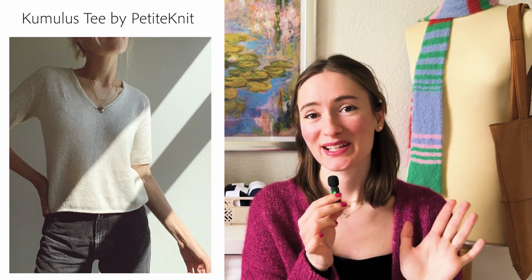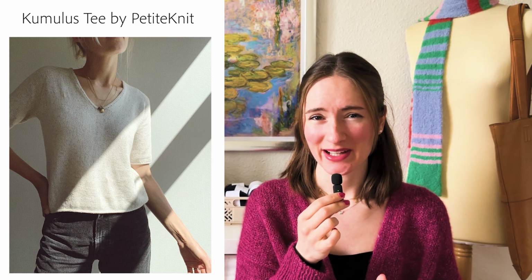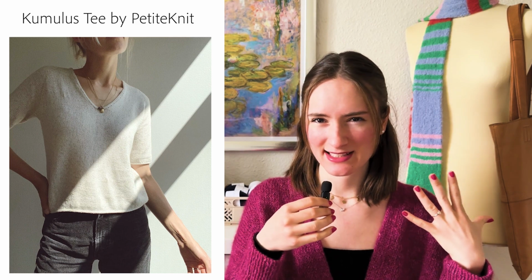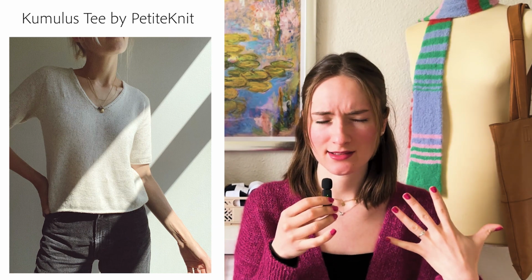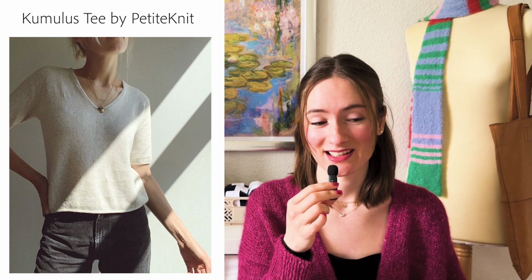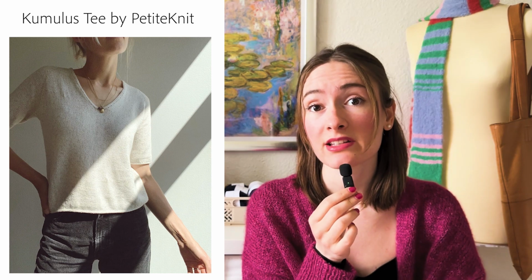We're literally starting out with what seems to be the most plain, and you could even say most boring, out of all the patterns I'm gonna show you today, but please stick with me. It's the Kumulus Tee. I know, she is a bit basic. I just think you could style this in so many cute ways. You could add some cute jewelry, maybe some statement necklace, a cute little silk scarf, or you could even spice it up a little bit by adding some stripes when knitting it, or knitting it up in a speckled or hand-dyed yarn. The possibilities are endless.